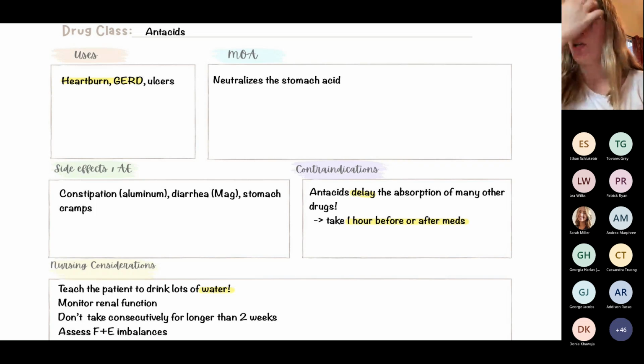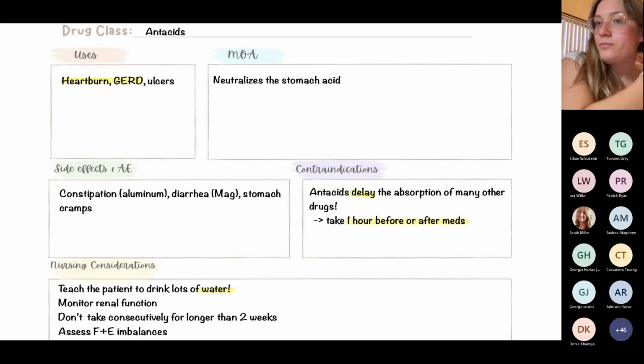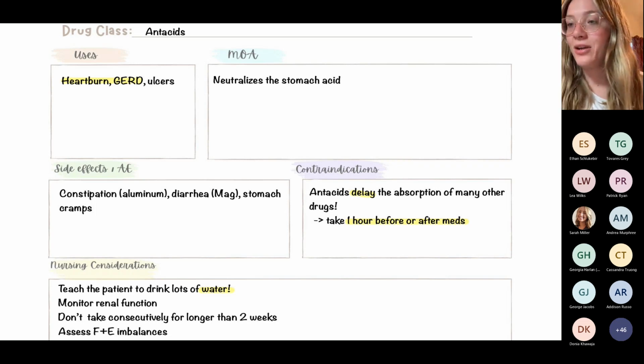But essentially, you could have like your calcium carbonate. A big side effect of our aluminum antacids is it can cause constipation, but our mags can cause diarrhea. Well, think about it. Milk of mag, it's a laxative. So that's kind of how you can help remember that. Also, drink lots of water.